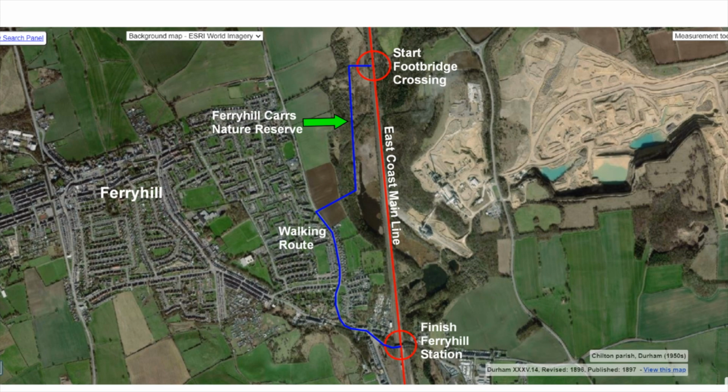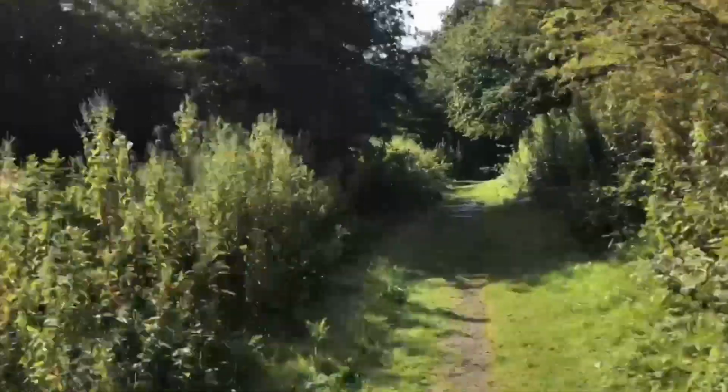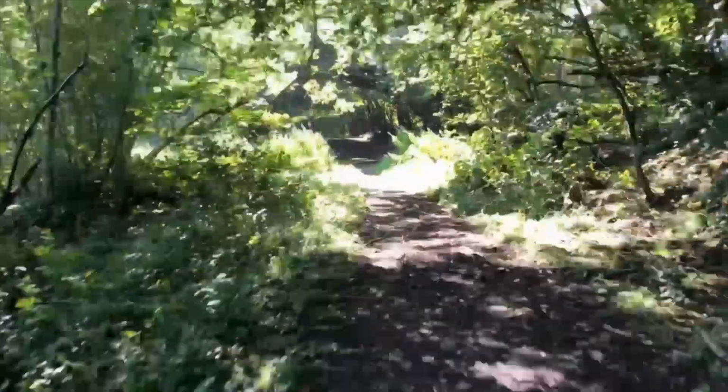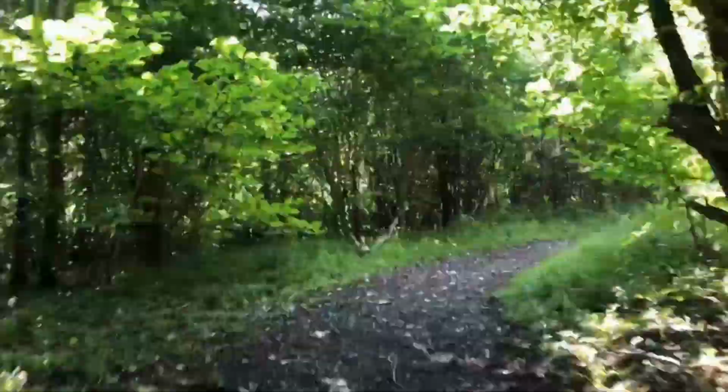The final section of the walking route, shown in blue, continues from the footbridge within Ferryhill Carrs Nature Reserve and then takes a detour to finish at Ferryhill Station. After continuing through the nature reserve, the path reaches a set of steps built into the steep hillside.